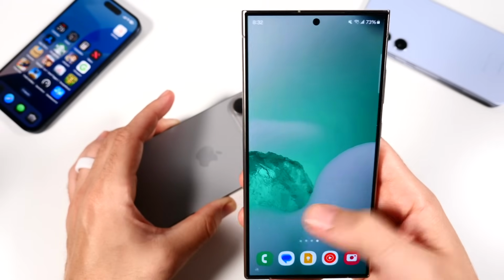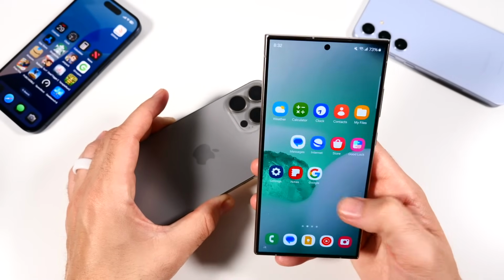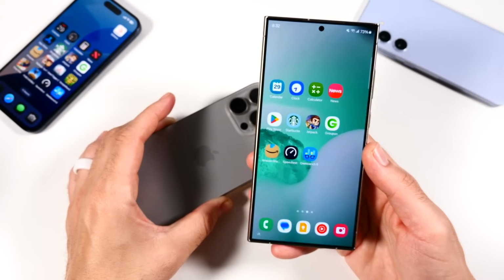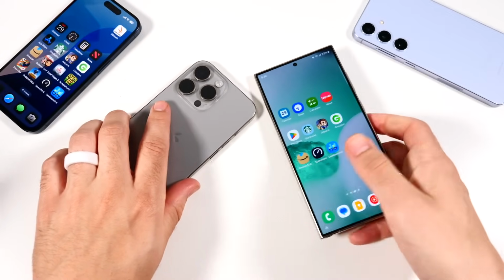I don't know what they did, but they have cleaned things up in Samsung town. I'm telling you guys, this phone is rock solid. It doesn't lag ever. It never crashes any app ever. I've never had a single crash on this S24 Ultra. I'm not lying to you, bro.